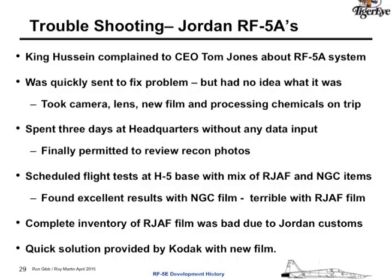The next problem, this is the fourth story. Our CEO, Tom Jones, was close to King Hussein. During one of their meetings, he complained to him about how bad the RF-5E was. And the next day, I was on a flight to Jordan to fix the problem, but not knowing what the problem was. All I knew is they had a problem.